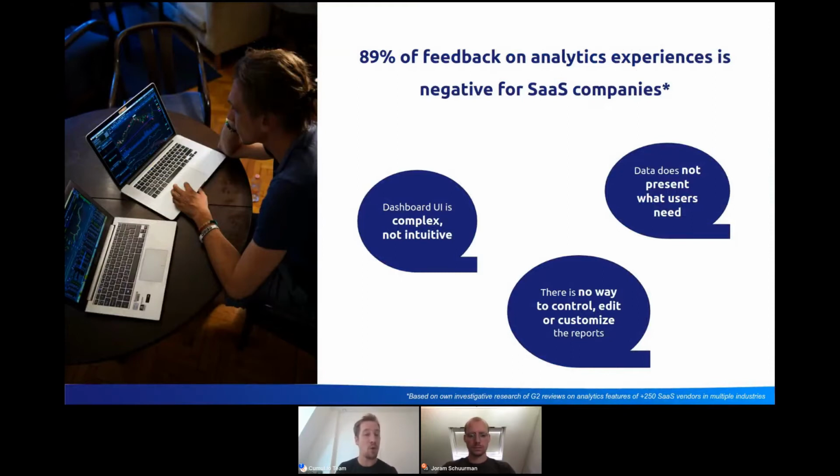And the top three most common complaints were: one, user experience is bad. It's too complex, often too difficult to use. Two, it doesn't present the data that users need. And then lastly, there's no way to tweak insights or even to create or edit reports to suit their own needs. So you may wonder, how can I do better?